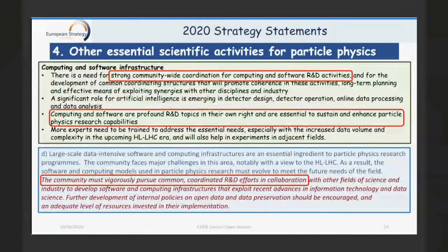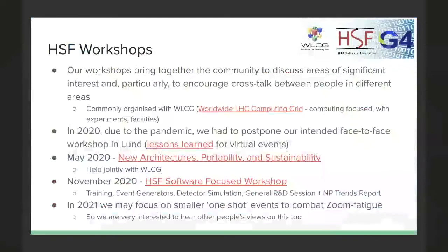So, okay, what does the HSF do in a more practical sense, as well as writing things down? Well, one thing that we've traditionally done is workshops, which bring the community together to discuss areas of significant interest.